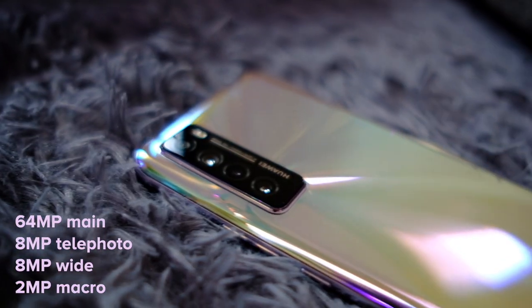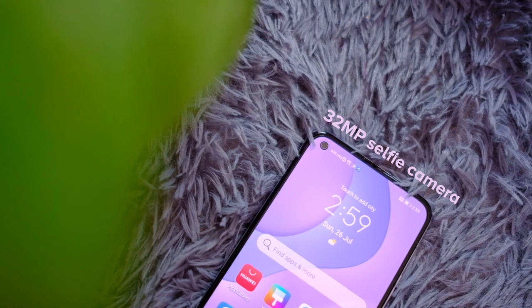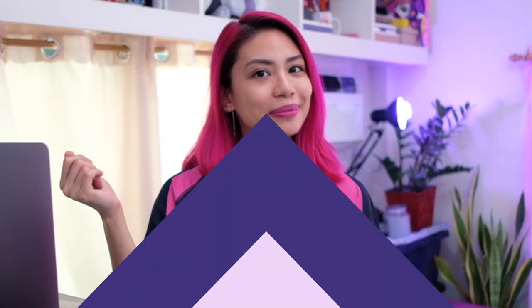So the Huawei Nova 7 has 5 cameras. Anyway, finally, I was able to commit to it and vlog, so welcome to my Sunday at home, because where else would I be with a family?